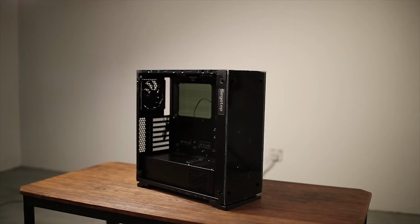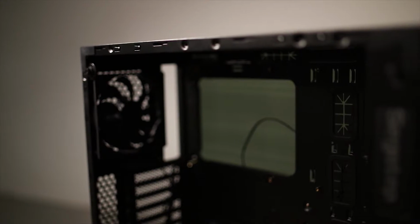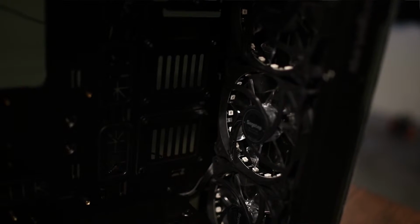We are using the Segotep K7 mid-tower RGB casing. Segotep is a Taiwanese company which is well established in the China market and is very popular here in Malaysia. For this price range, it would be impossible to get what Segotep is offering, which is a full 3-sided tempered glass with 3 RGB fans and a fan controller.